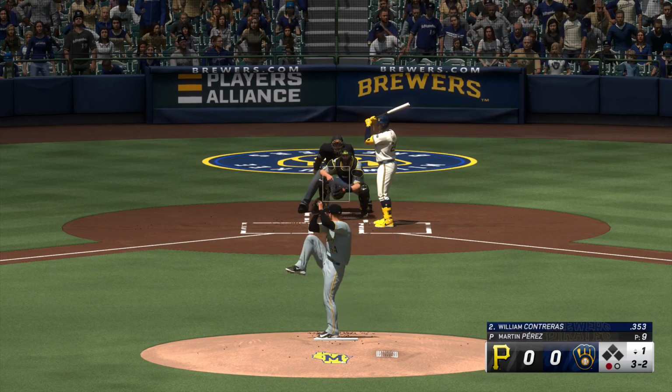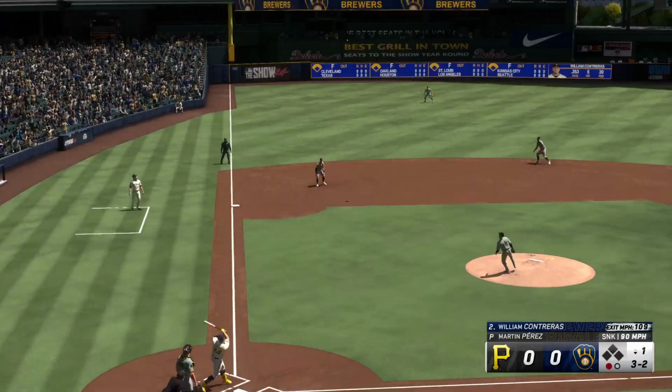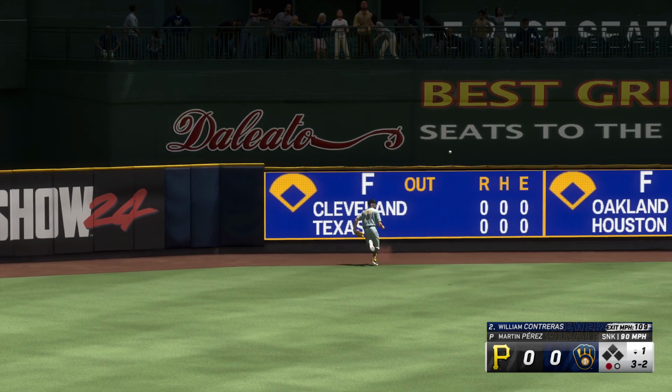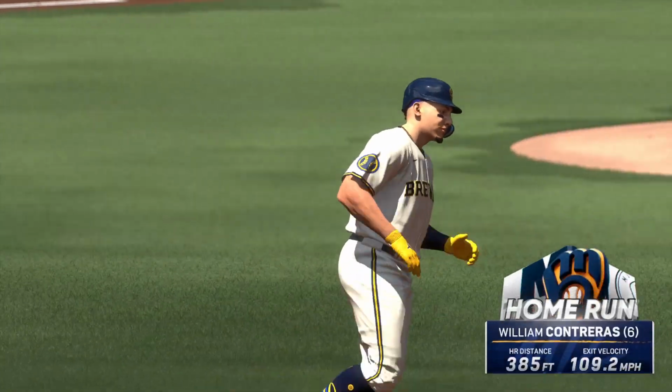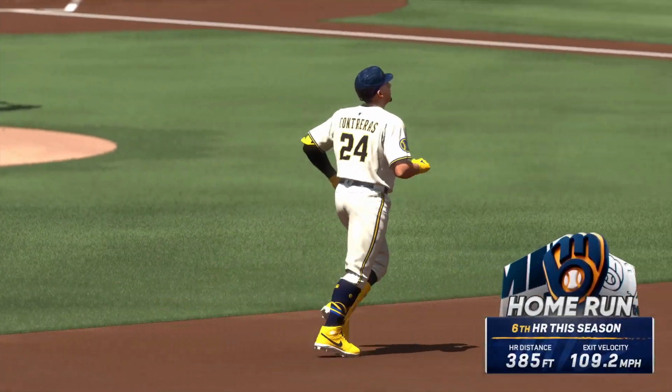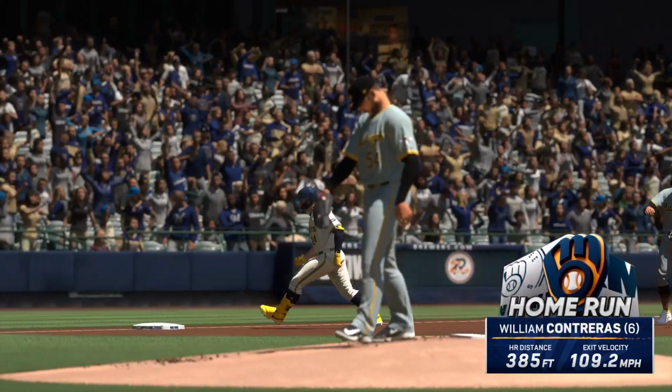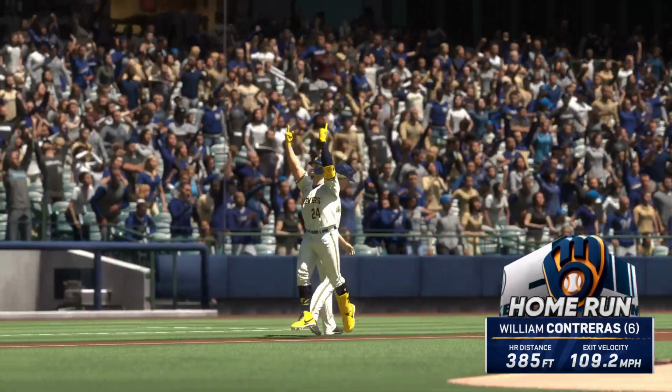And a pitch. That one ripped to left field. And it's gone! Home run! He jacks that one out to left. And the Brewers have the lead. It's 1-0. He kept swinging and it paid off.